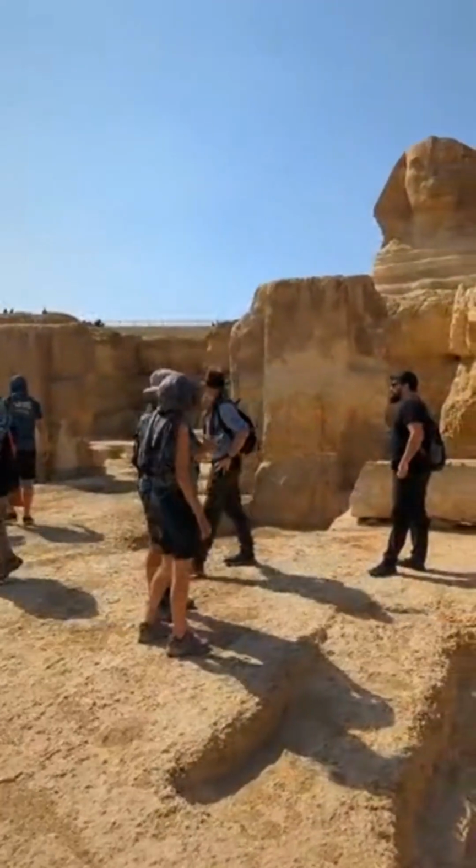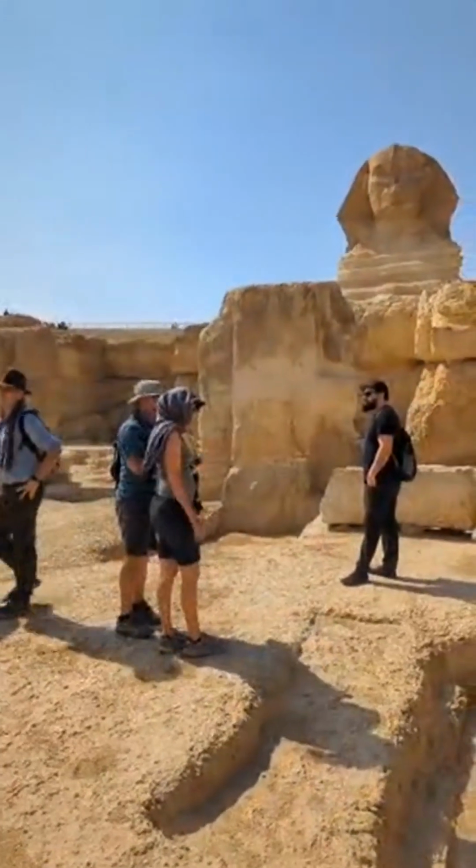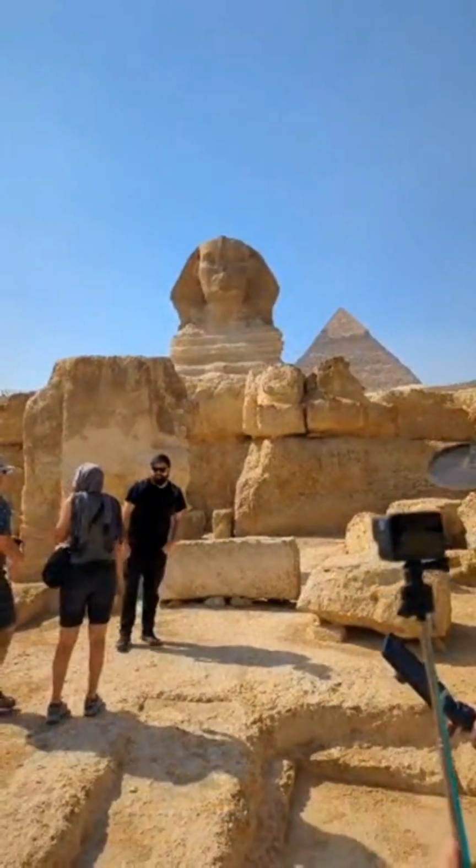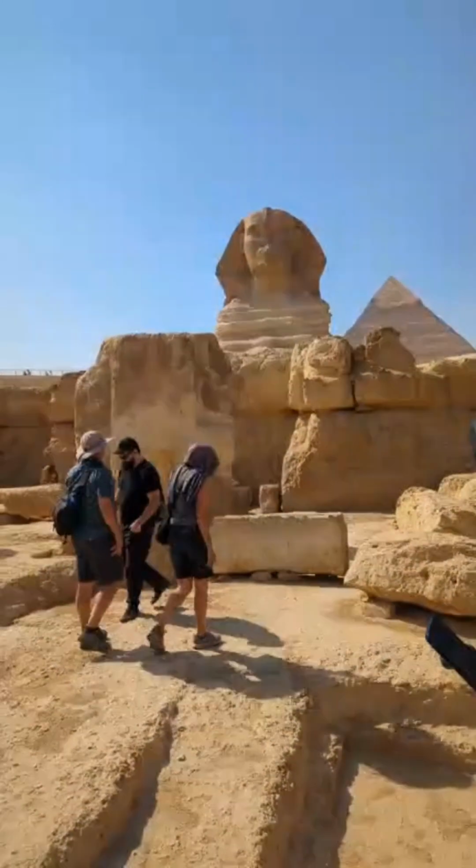Well, there are these dog-leg alcoves on both sides that actually would have been quite narrow if you go around and look at where the casing stones were. There wouldn't have been a whole lot of space in there, but they were all cased in granite still.